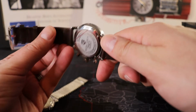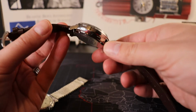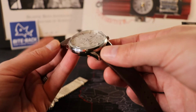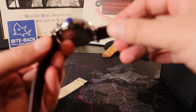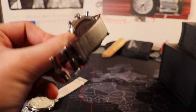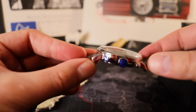Basically, as you'd expect, you've got 316 stainless steel. The overall case design, I think, is quite smooth. It's simple. It's clean. The lines are very good. And the finishing is also very good, and the camera is really not wanting to pick up the watch, picking up everything else on the table.